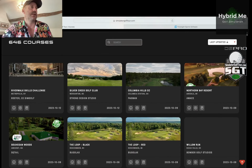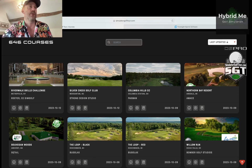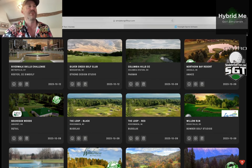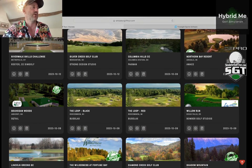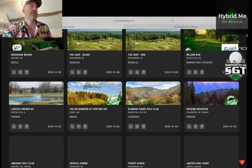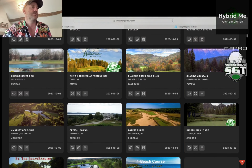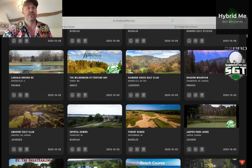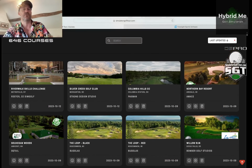So just in the last few days alone, we've got Riverwalk, Silver Creek, Columbia, Northern Bay, Sohagan Woods, The Loop. This is just in October. Well, some of these have been updated, I appreciate that. The Loop, Red, Willow Run, Lincoln Green, The Wilderness at Fortune Bay, Diamond Creek, Shadow Mountain, Amherst, Crystal Downs, Forest Dunes, Jasper Park, Texas Star, Valley Country. Oh, no, we're into September. It just shows the work these designers are doing. And thank you for sharing it with the SGT community.